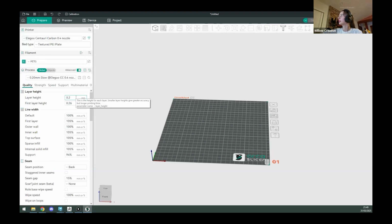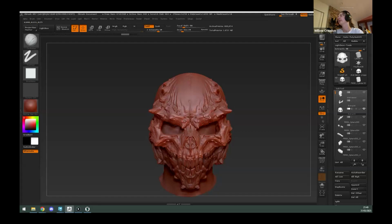You can see here the layer height of 0.2 millimeters, and a nozzle that is 0.4 millimeters. Standard nozzle is 0.4 millimeters, which is very detailed. So this was printed with the standard detailed setting, and as you can see, it's got the details really well. So you don't have to worry too much about it.